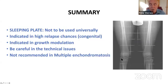If the plate and the epiphyseal screw are in good position, I'll take out the metaphyseal screw. If the epiphyseal screw is close to the physis, I'll take the whole thing out. Yes, Manoj, if you have anything different to say.